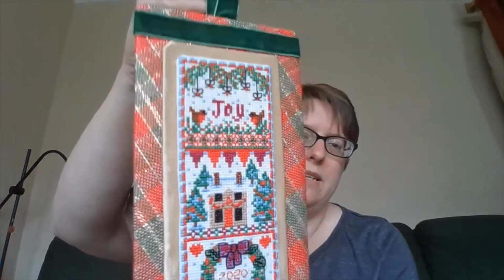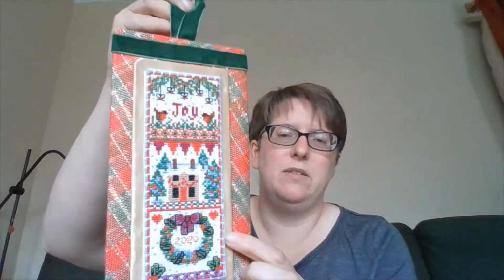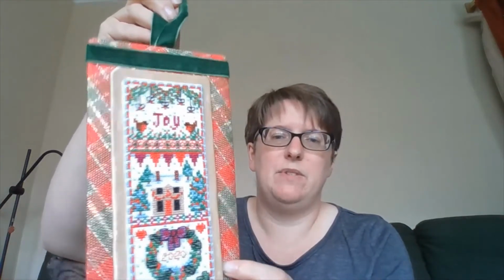that the stitching, I've mounted onto one piece of card, and then I've mounted some gold fabric onto another piece of card, and then another layer with this gold, it's like a Hessian, gold, red and green, festive. And then with this beautiful velvet ribbon that's just a bit too touchy-feely, it's all strokey.